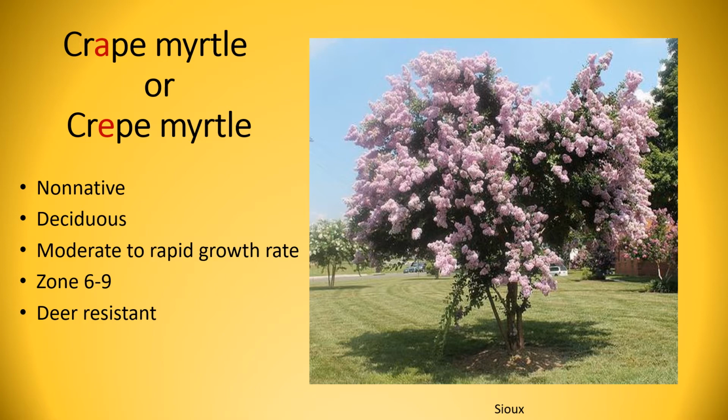Now, crepe myrtle is a favorite of many southern gardeners. The biggest reason is that it is covered in blooms at a time when most trees are finished, and those blooms can last for months during the hottest part of the summer. Crepe myrtle is a native of China, but it grows so well in the South, it should be given citizenship. Actually, it has naturalized in the United States from Virginia to Arkansas, south to Texas and Florida.